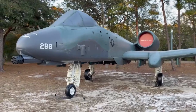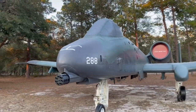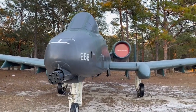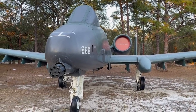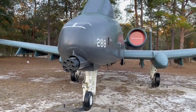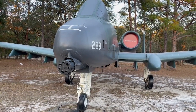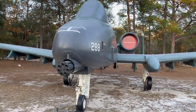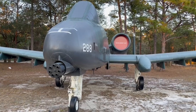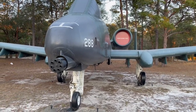First, you're looking at what's called the A-10 Warthog. This is an A-10 A model, Thunderbolt 2. The A-10 was basically built around a gun, that gun that you see sticking out the front right there. Fairchild Republic Corporation built this type aircraft. They built 715 of the A models. We're still using the A-10 today, of course, a newer version than this one.